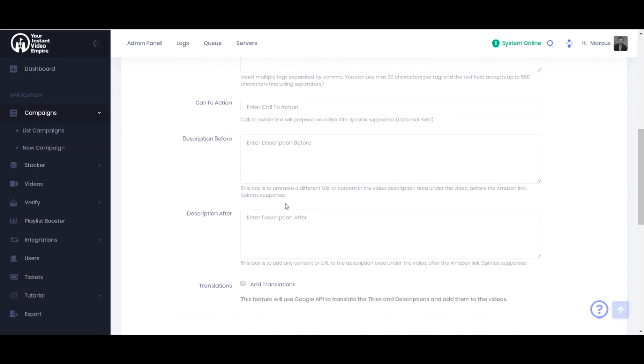These two boxes are really important. With every video, we automatically put the Amazon link in the video, and that's at the very beginning. However, we did have requests to be able to add information to the beginning of the description box before the URL to Amazon. So that box can be added here. You can put URLs in here. You can put text. Spintax is supported, so you can do that as well.